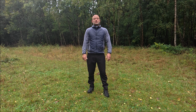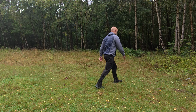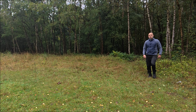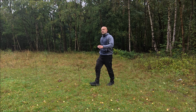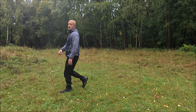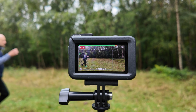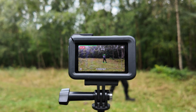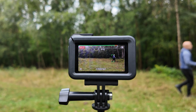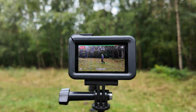So now I'm on subject tracking with the Action 5, 2 metres away. Let's just walk left and right. Now the tricky thing is with this, when you get to around 5 metres, you just can't see if it's tracking you or not, because unlike the Pocket 3, that's got a gimbal. So as you're looking, the gimbal's following you. So you've got to have a lot of faith in the subject tracking with the Action 5 Pro. But again, previous tests show that it is really good.